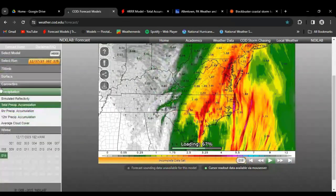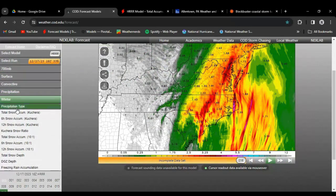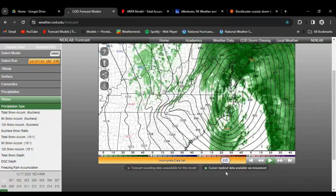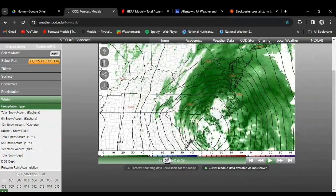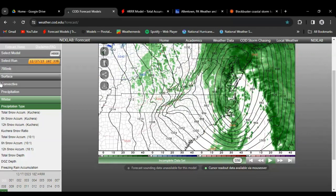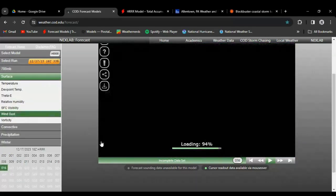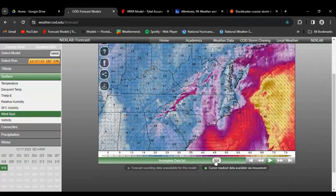Curious with 18Z if it's going to continue to show that rain like that, though. That wind gust though, wow, that's really going to cause problems.